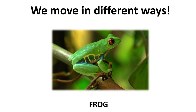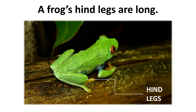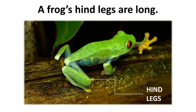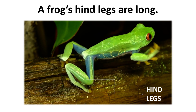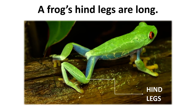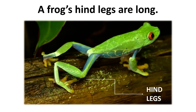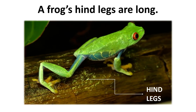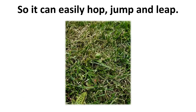Frog. A frog's hind legs are long. So it can easily hop, jump, and leap.